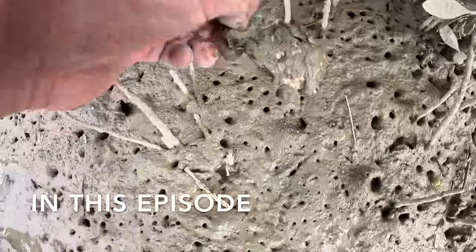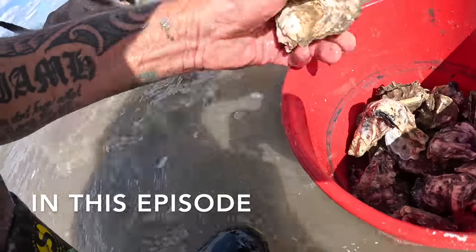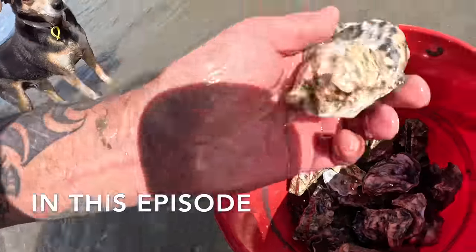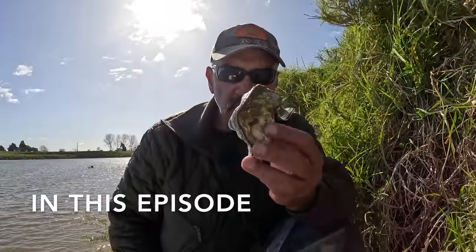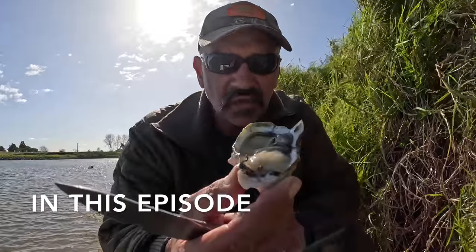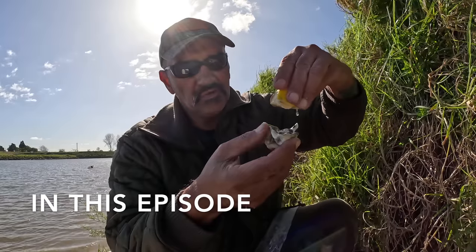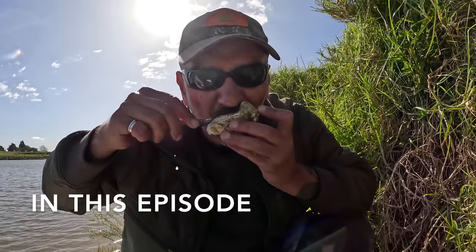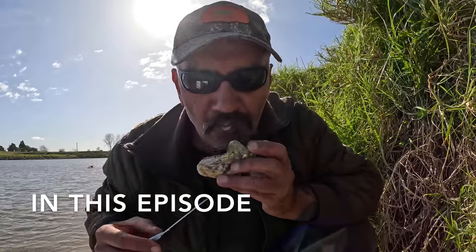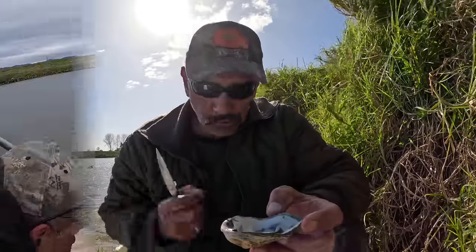Oh yeah, check that one out, guys. That is definitely going to be very tasty, that oyster. This one here is going to be even tastier. That is a nice oyster. A bit of lemon juice on there like that. Wow.